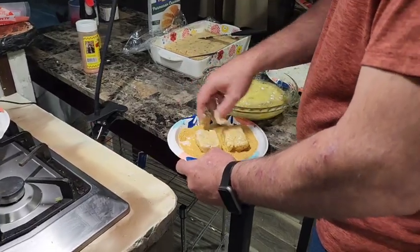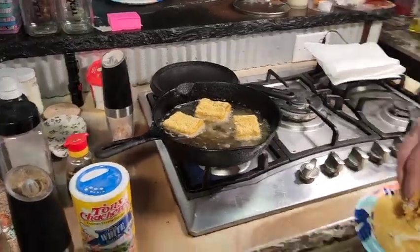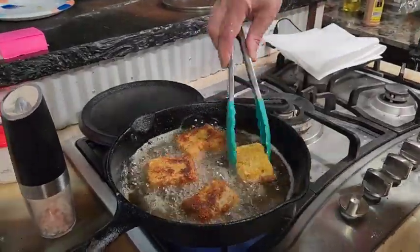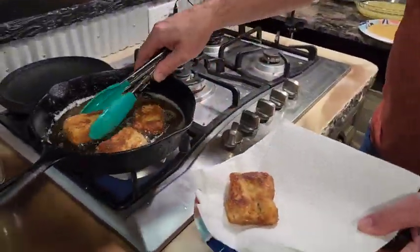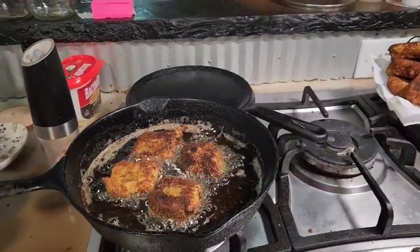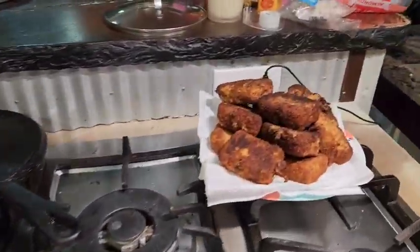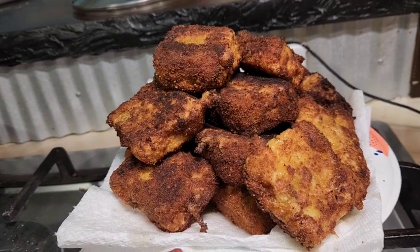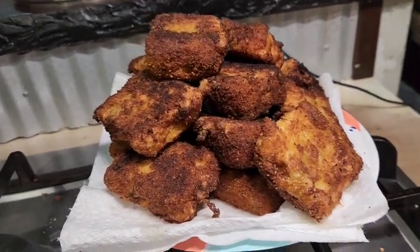You just want to check each side, make sure your oil is hot enough to crisp it up, and it shouldn't take more than 4 minutes though. These grit cakes are amazing. I usually eat mine with a green tomato gravy sauce, but if you are putting these away for meal prep, you might want to use an air fryer to heat them up.